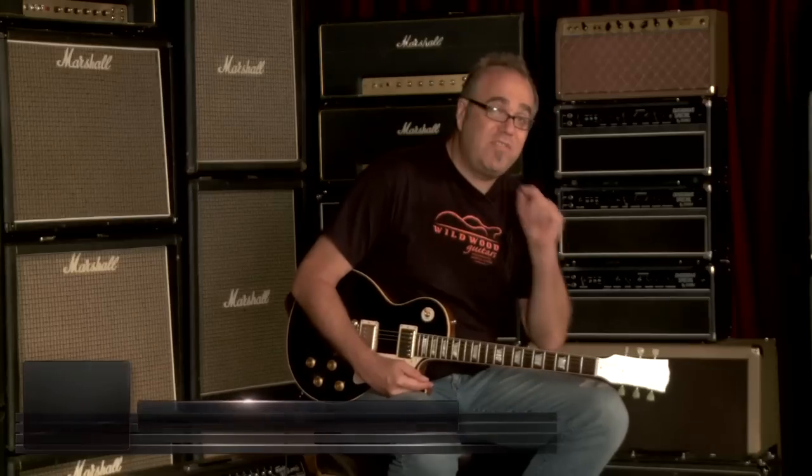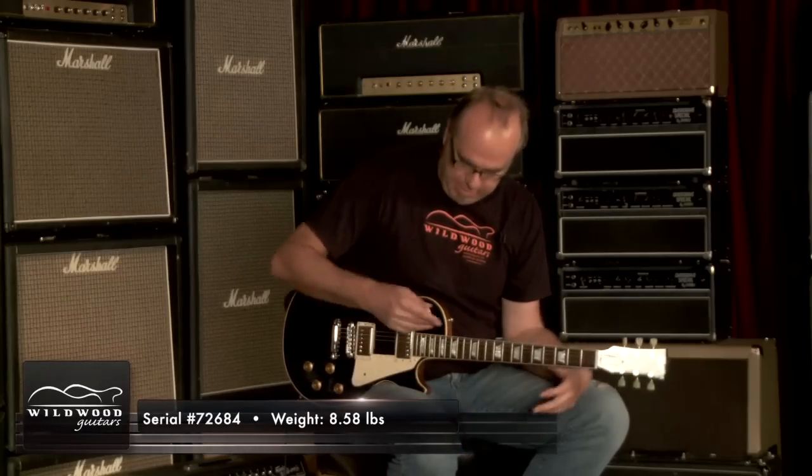Guitars are wicked. This is a Gibson Custom Shop Historic Wildwood Spec '57 Les Paul. Serial number 72684, weighing in at 8.58 pounds, ebony. This guitar's got a lot of nice spank to it. You get the sinew of those humbuckers, but it's got a nice spanky clarity to it. Almost quasi-single coil-esque, but with some meat attached to it. I like that kind of talk.